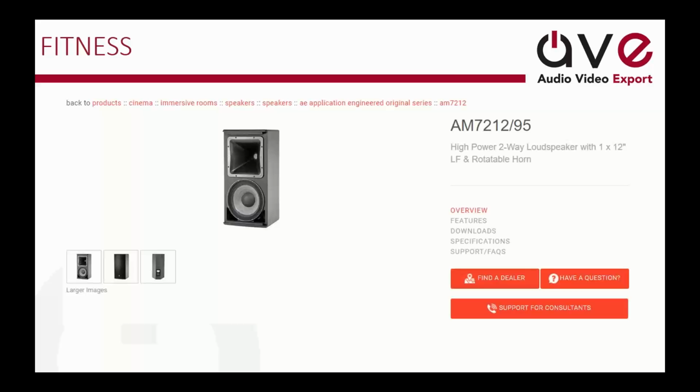And there are a couple different lines here that I'd like for you to touch on, Jose, between the AM, the 7000 series and the 6000 series. And then there's another one that's a little bit more low cost. Why would we choose one versus the other, and why did we go with the AM 7200 series in this case?